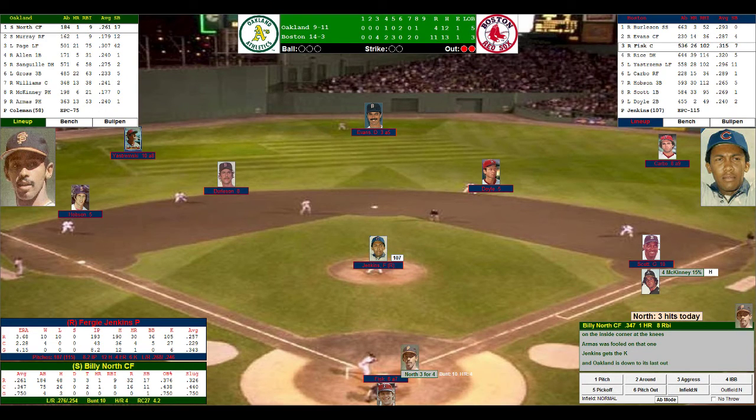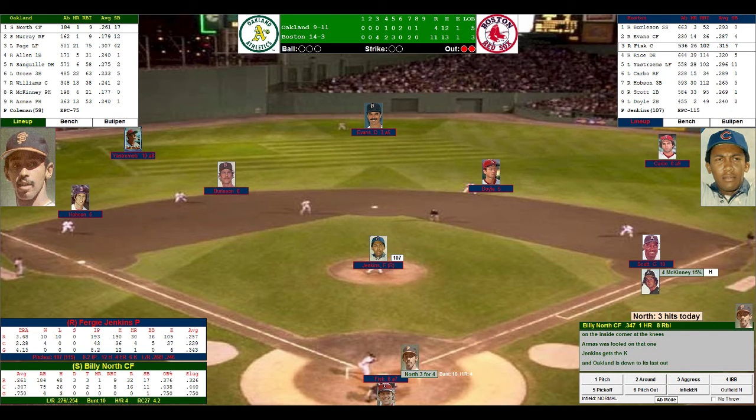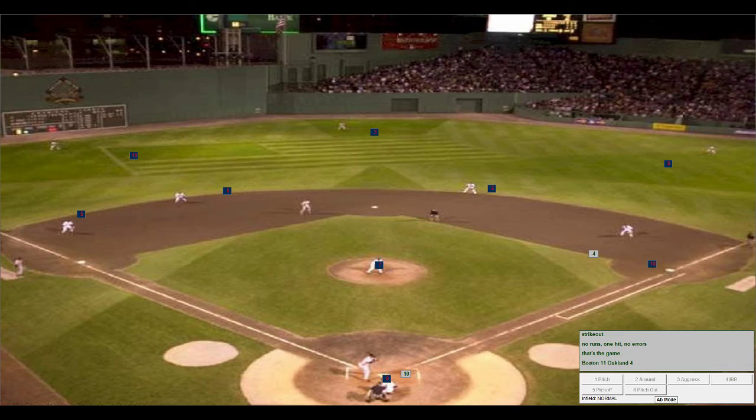Red Sox 1 out away from victory here. Brings up another nemesis for Ferguson Jenkins today. Billy North, 3 for 4. McKinney's at first. Here's the windup and the pitch to North. And he strikes him out to end the ball game. Red Sox win 11-4. Jenkins goes all the way to get the victory.